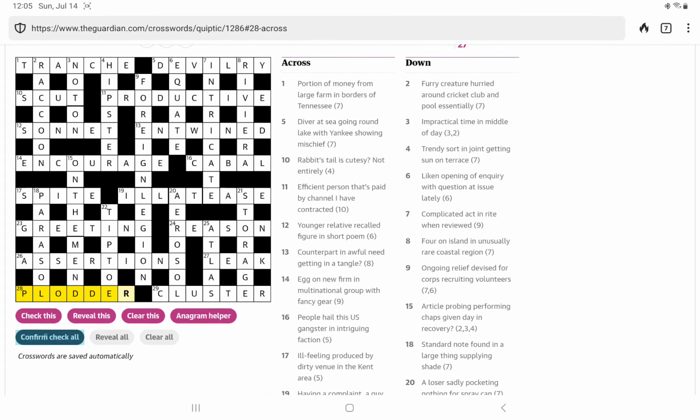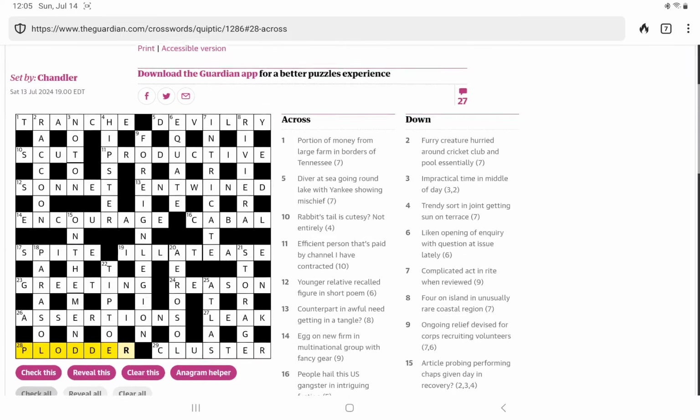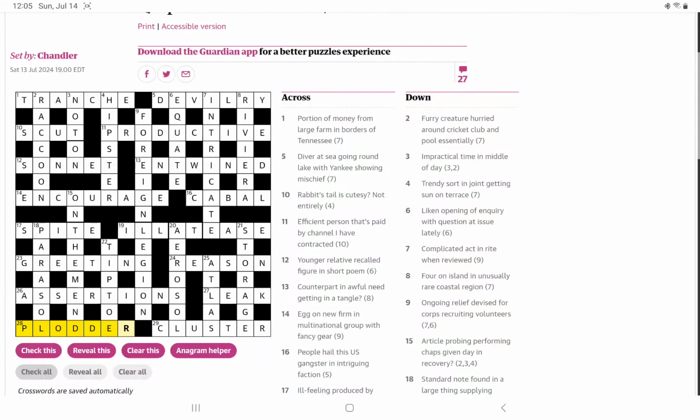Let's do the check all. Everything still seems to be there. All right, well, that wasn't too difficult this week. Just really the spite is the only one I can't understand. If you understand it, please let me know.